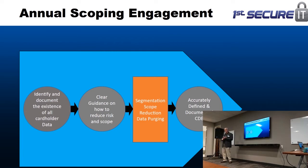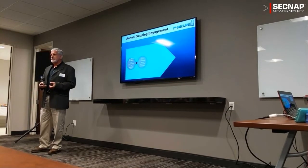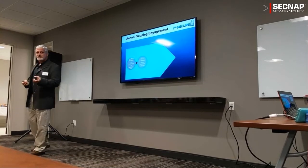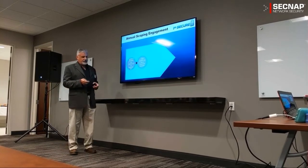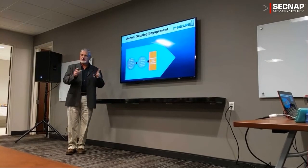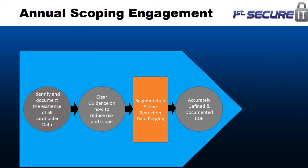Usually this involves purging of data, changing processes, possibly changing procedures and technology, right? Are there technologies out there that are less risky? Point-to-point encryption, where the organization doesn't have access to the encryption keys or decryption keys, is one way that you can reduce scope by implementing technology. Normally you segment. If everything is in scope, you can segment a portion of your network. Again, data purging. And then after that, what you've done is you've clearly defined your cardholder data environment.